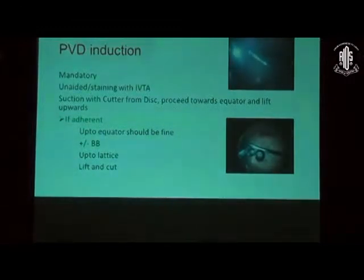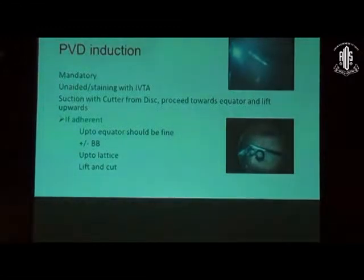And as I said, if the PVD is very adherent, it's enough if you induce the PVD up to the equator. And if you have not done a good amount of PVD induction and a lot of peripheral vitreous is left, I would always prefer to put a peripheral scleral buckle. And PVD induction up to the lattice is more than sufficient. No need to be aggressive anterior to the lattice; lift and cut, as I told you. Sometimes if you are not able to visualize the vitreous, you can always use triamcinolone-assisted PVD induction.